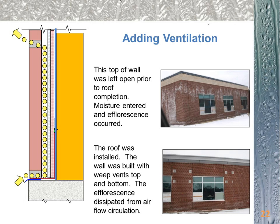By allowing this air into the wall system, it actually took the residual moisture, the excess moisture, and dried and ventilated. There was no cleaning agent, no Prosoco, no Dietrich, any cleaning agent used on this wall system. By incorporating vents at the top and the bottom, the actual convective airflow dried out that wall, allowing the efflorescence to dissipate.